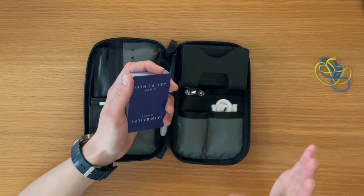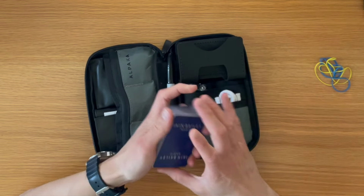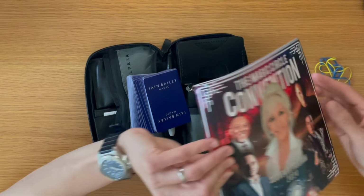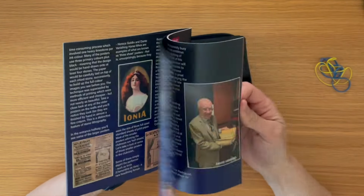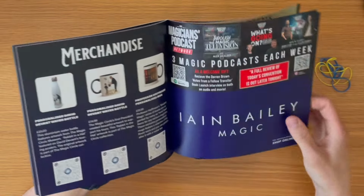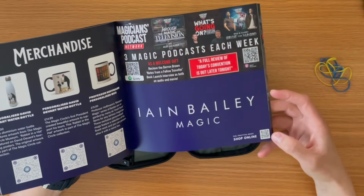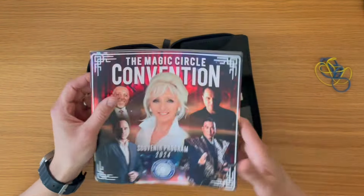The most crucial thing a customer or someone you're performing to needs is your name. So I came up with this very simple design. If you're aware of any of my branding, especially, let me get this out, the advert in the Magic Circle Convention magazine, where is it? It's extremely minimal. I just wanted to stand out from everyone by not standing out whatsoever. This is probably terrible branding, but let's have a look. There we go. Look, how plain is that? My logo there, and then a QR code to get them to shop online. I just like not having much noise.